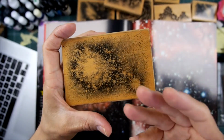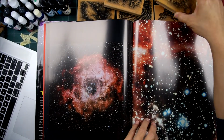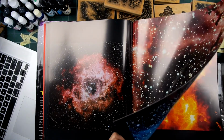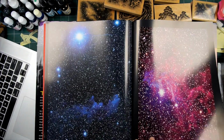It's not like a tree or something solid. These things are glowing gases and light, and I have to try to come up with some semblance of an accurate depiction of that in rubber stamp form that's going to be imprinted in various colors and things like that.